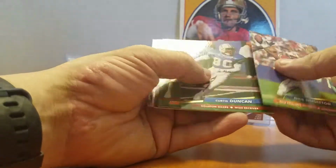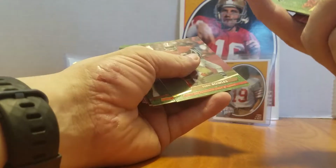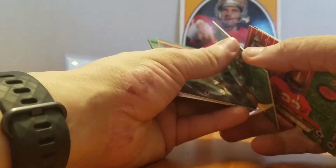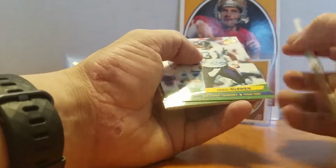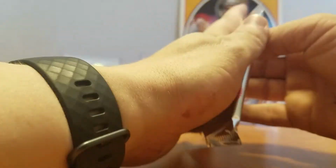Chris Singleton, Curtis Duncan, checklist, Todd Bowles, Brett Edwards, Chris Burkett, Brad Edwards, Chris Burkett, Craig McGuin, Anthony Morgan, Charles Davenport, Jim Richter, Eugene Daniel, and Sterling Sharp. Sterling Sharp, at least, he was decent. So he got hurt.